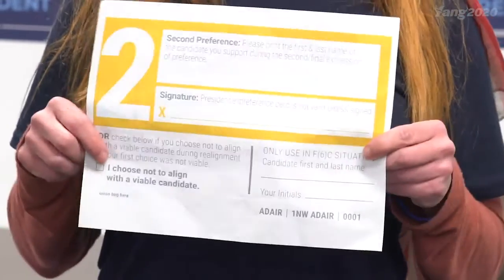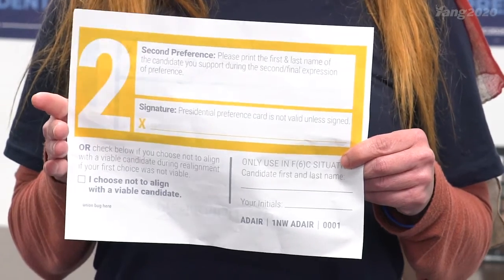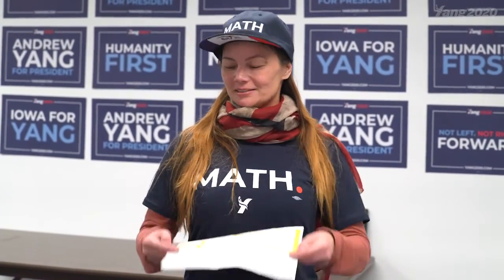After all of these things are tallied and groups are determined viable or unviable is when the second round of alignment happens. This will be the final expression of your presidential preference. You'll have 15 minutes to go around and try to convince other people to join your group. Remember, the more Yang supporters we have, the more delegates we can get. So it's super important to try to convince people who are not aligned to join us.